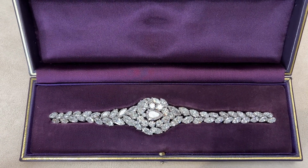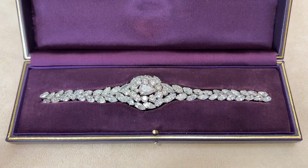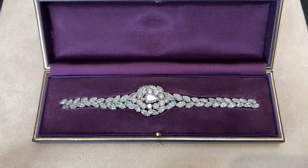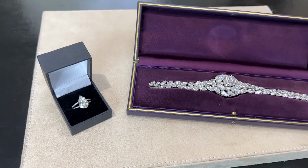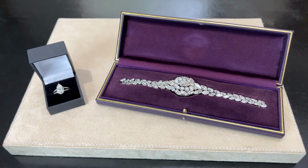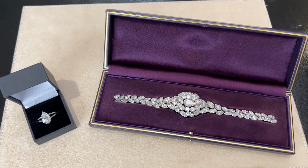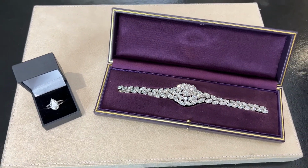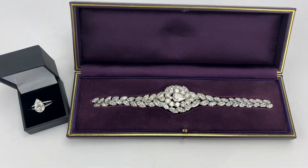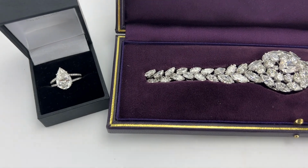So I'm going to show you the last piece of jewellery that we have to show you today, and this really is a very special piece. In total, it weighs over 50 carats of diamonds, which really is very impressive. This particular piece is graded by EDR, which is the European Diamond Reports Company that are based in London. Now, this bracelet has one large centre stone that has been graded as fancy light pink.